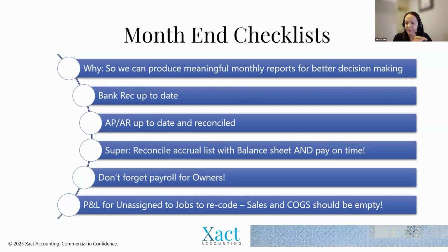We always say filter it for unassigned jobs, because it's just a self-check to see that you've actually coded everything into a job code. If the unassigned P&L comes up with any figures under your revenue and cost of goods sold, it means something related to a job wasn't coded. It had no job tracking on it. And then you can drill into those transactions and just code them. So that's a really good practice to have at the end of the month.